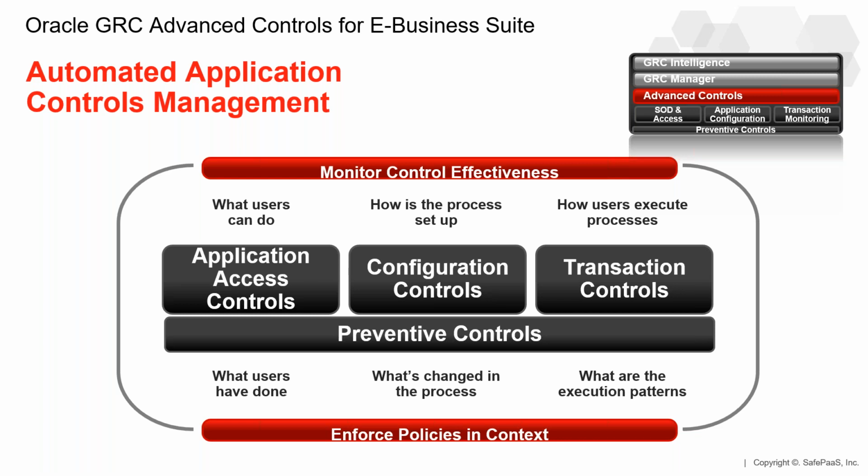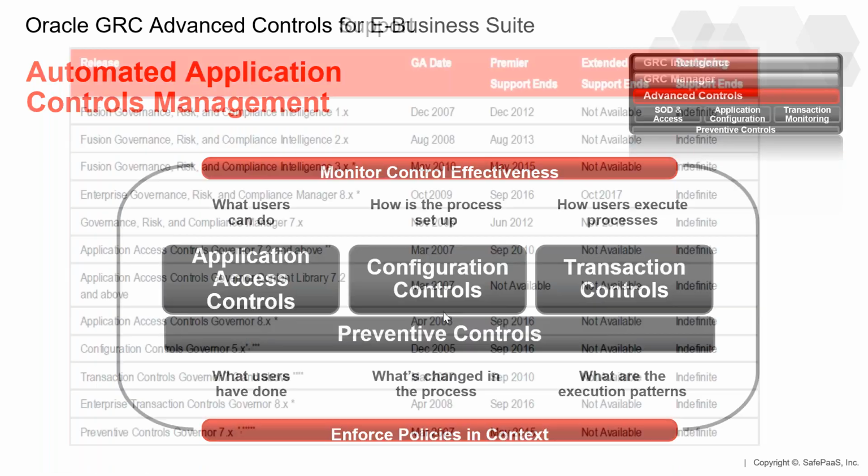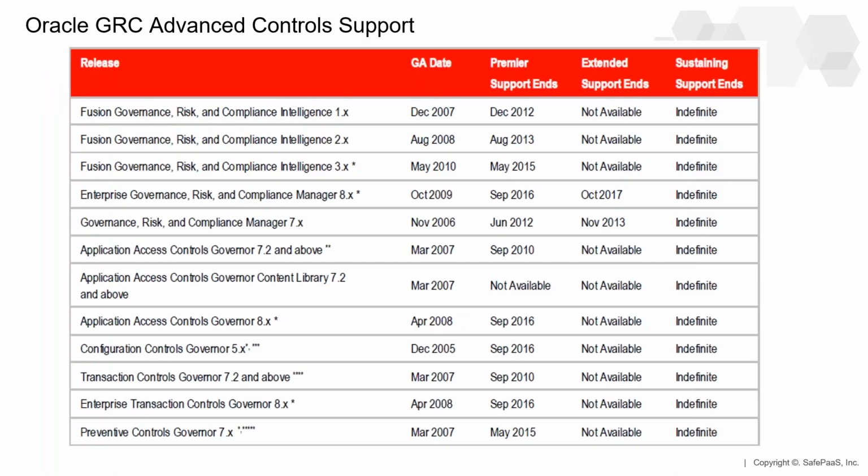So these are the 4 products that most customers have adopted over the last 10 years, to various degrees, depending on their business risks and so forth. And we had the chance to help many of those customers implement. So this is a core competency and the expertise at SafePass that we possess. So let's take a look now at what's happened since these products were introduced. So you can see on this is a note from Oracle support that I've inserted here.